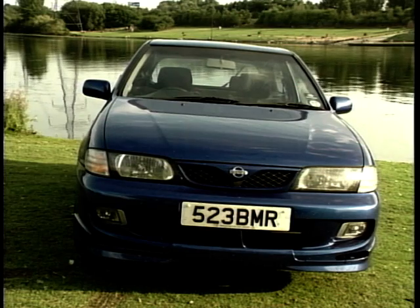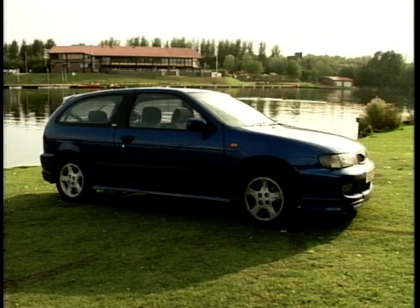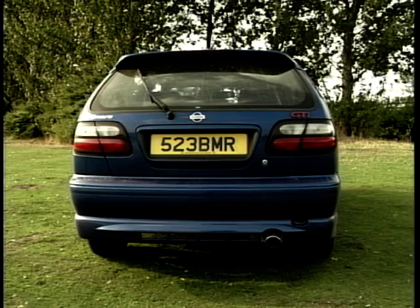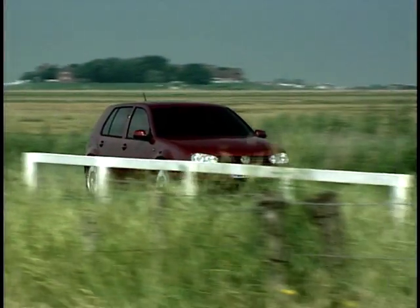The Almera GTI was launched at the Geneva Motor Show in March '98 and has since been refreshed with some interior and exterior styling enhancements. The Nissan is designed to appeal to the young, adventurous driver, so it's built to compete with the market leaders, cars like VW's Golf GTI and the Peugeot 306 XSI.